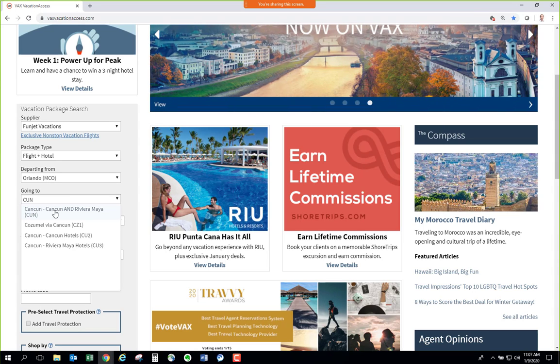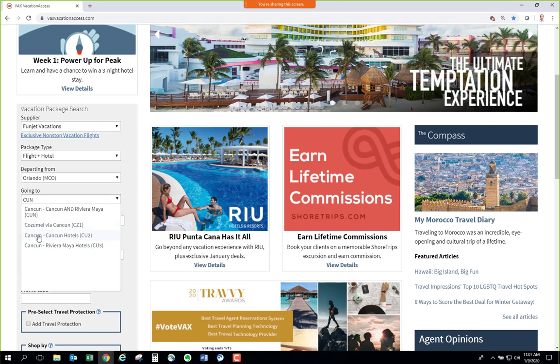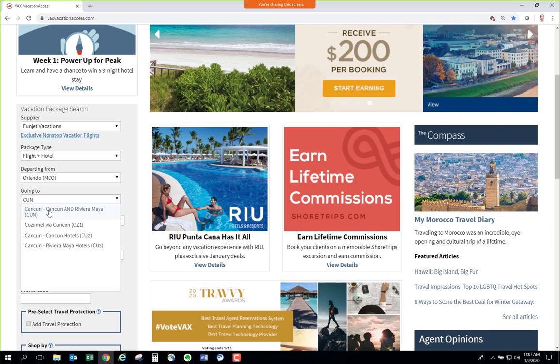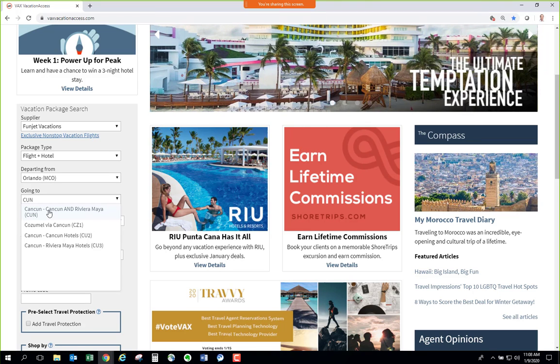You can click on four different options here, and people will get kind of hung up. Like, well, what's the difference between Cozumel, Cancun hotels, and Cancun Riviera Maya? I just select the catch-all option, which would be Cancun and Riviera Maya. This is going to give your clients the option to view and choose with you the different resorts that are available in the Cancun hotel zone, which is a little bit more of the nightlife.